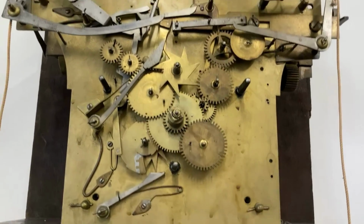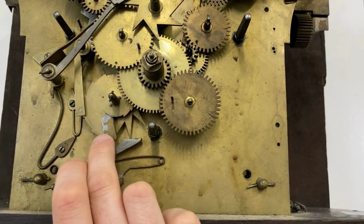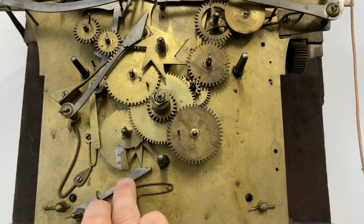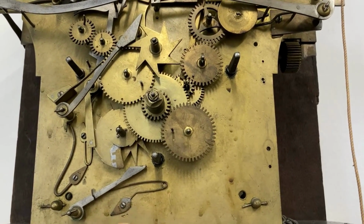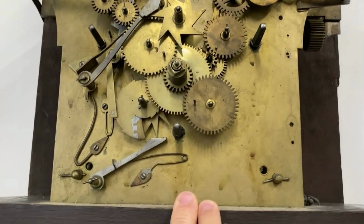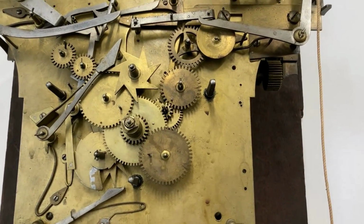It's had some repairs over the years, as you can see here, just from an initial look. We'll do something to tidy that up, but we'll cover that in a future video, and also soft solder here. I'm not a big fan of soft solder, so we'll be doing something to try and improve those repairs.